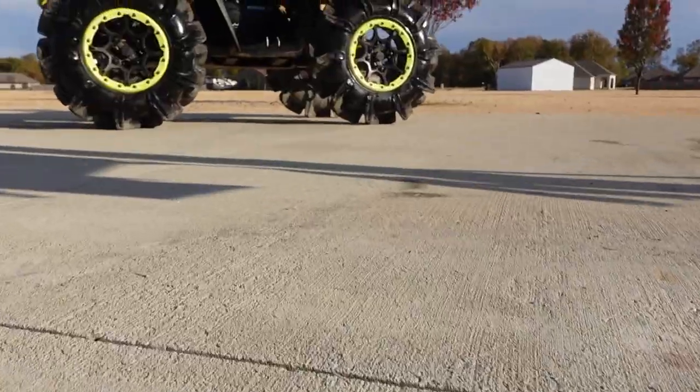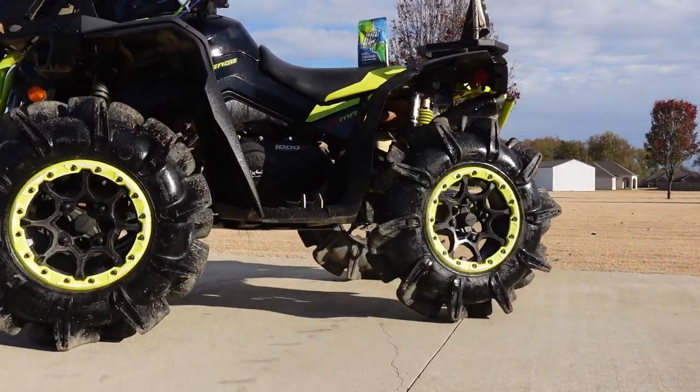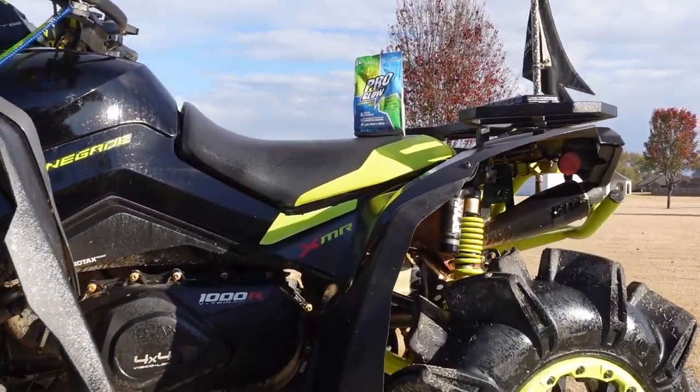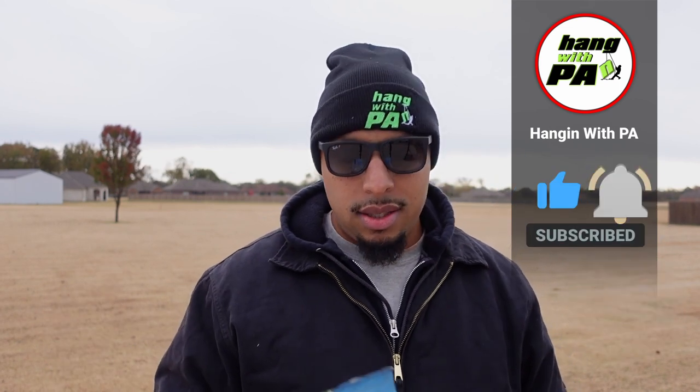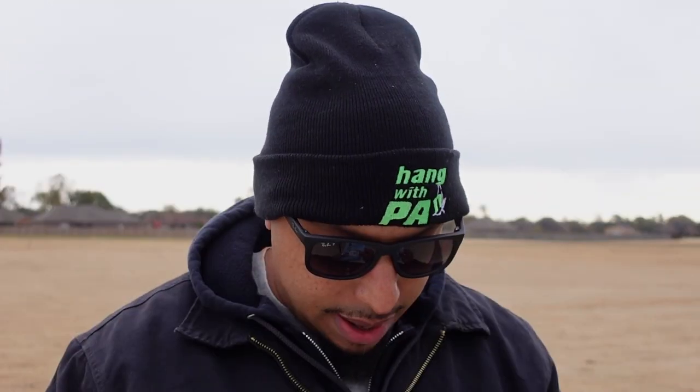Pro Glow is safe to use on a variety of surfaces and will not scar, etch, fade, or discolor finishes or coatings, or strip away grease from bearing, suspension linkages, or other pivoting points, which is key. Because how many times do I wash this Can-Am or wash my wife's Can-Am after I'm done washing, I'm hitting it with the grease gun. So guys, this might really be a full game changer.